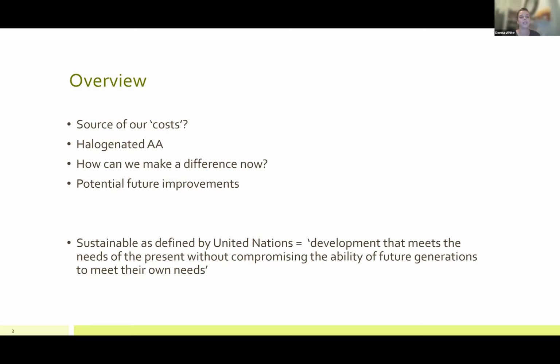So I guess what we want is sustainable practice. And when we think about that, the UN has this amazing definition, which is development that meets the needs of the present without compromising the ability of future generations to meet their own needs. When we talk about anaesthesia, probably a lot of what we're doing is not sustainable. It really does meet the needs of us now and our generation, but we probably are compromising our future generations with some of the anaesthetics that we use.